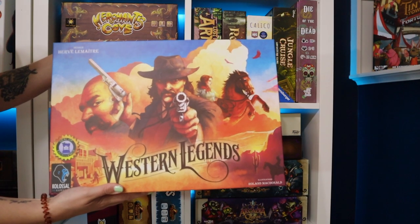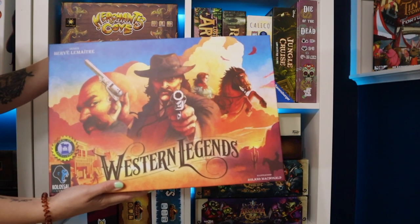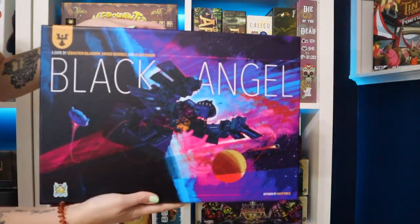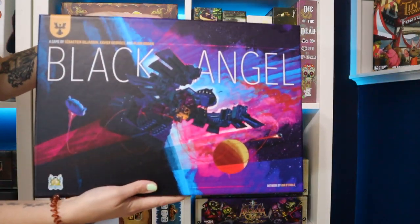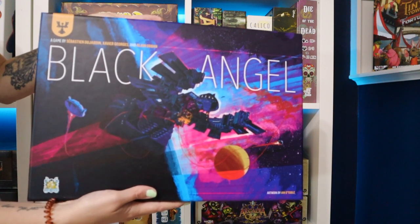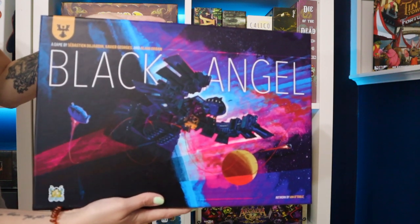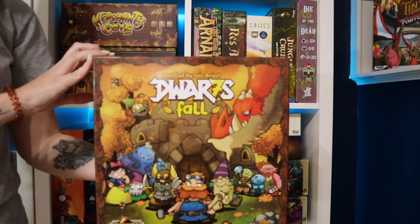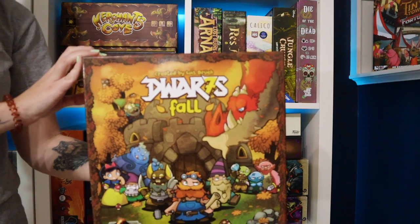Western Legends, designed by Hervé Lemaître, and this is from Colossal Games. Black Angel from Pearl Games, a game by Sébastien Dujardin, Xavier Georges, and Alain Orban. Black Angel is Zach's. We have Dwarves Fall from Vesuvius Media, designed by Louis Brouet.